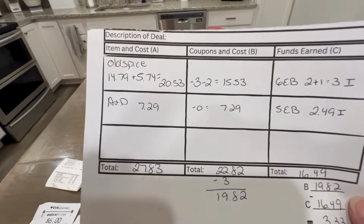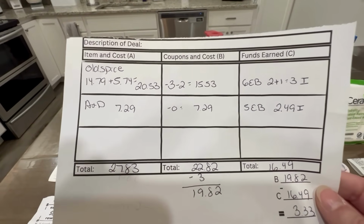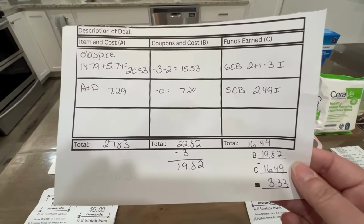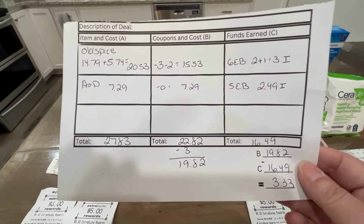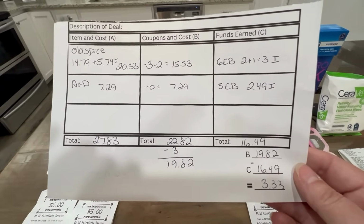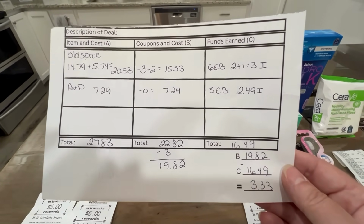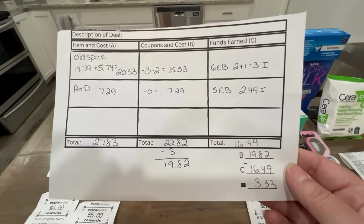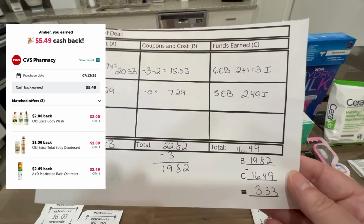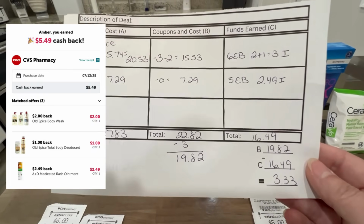So the Old Spice deodorant is $14.79, and the half price item will be the body wash at $5.74, so it's $20.53. So you're over the $20 mark to get that $6 extra buck. The $3 and the $2 came off from Coupons 24, making it $15.53. I got my $6 extra buck back and $3 back on Ibotta. So that would make it $6.53. Is that right? Yeah, $6.53 for those 2 products, which isn't bad, but it gets better with the 3 off of 15.